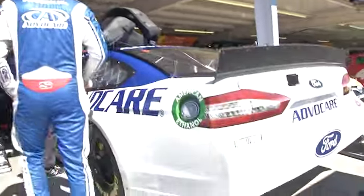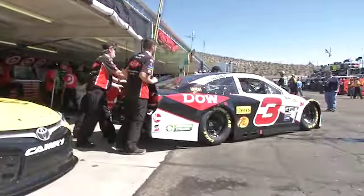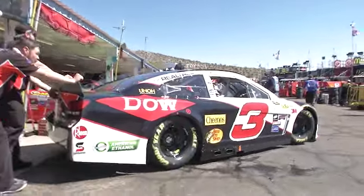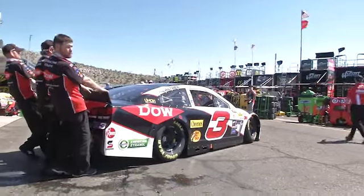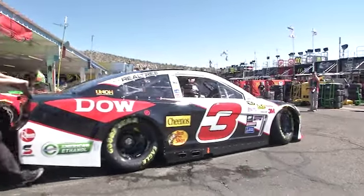That Avocare number 6 machine right there in his garage stall. And some good cars over here in the back half of the garage area here. A tough few races for some of these teams, but Austin Dillon, the Dow number 3, we followed his rig in the other day, traveling here, because we're traveling just like these teams between the races.